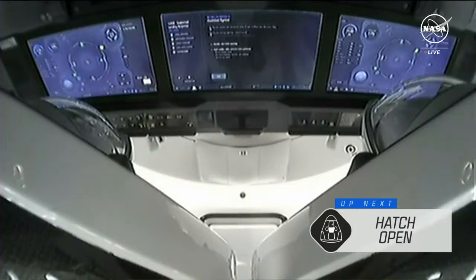And this view back inside Dragon, as you can see, NASA astronaut Jasmin Moghbeli, commander, and ESA, European Space Agency astronaut Andy Mogensen. It's Jasmin's first flight, and it is Andy's second space flight. And so we also do have medical doctors on board that help to take care of the crew after the hatch opening, and will conduct a series of initial checks before they are flown off by that helicopter back to shore.